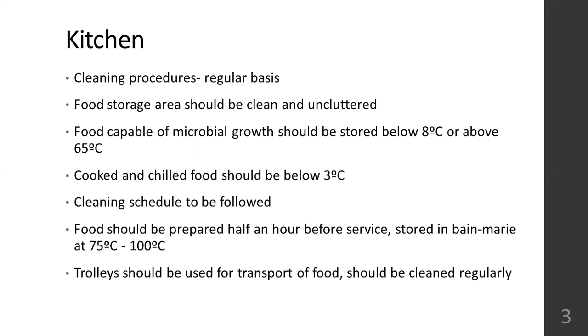Food should be prepared half an hour before service, because you should not serve food that was prepared more than 1 or 2 hours ahead. Fresh food has to be prepared and served, so at least half an hour before kitchen service begins, food has to be prepared. It has to be stored in a bain-marie. You can use it as a trolley as well to go to the wards and serve the inpatients. Electrical bain-maries are also available in which temperature can be controlled. A high temperature can be maintained so that the cooked food, even when stored in the bain-marie, will still remain hot. It will not go cold.